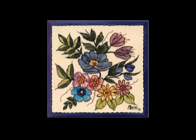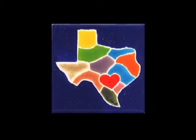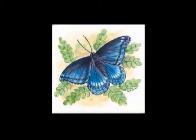Magda Csihas, a longtime resident of and professional artist in San Antonio, Texas, was born in Colombia, South America. In 1978, Magda started to create her own designs and patterns, gradually transferring them to tile and developing the wide variety of styles represented in her totally hand-painted work.